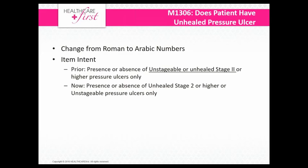As I said, pressure ulcers, they change from Roman to Arabic numbers, and this is M1306. In some of the instances where they say they change the item intent, I really could not find a difference in the meaning. Rather, there was merely a difference in the arrangement of words. So now that item intent reads the presence or absence of unstageable or unhealed stage 2 ulcers or higher pressure ulcers. That was the prior statement. Now the statement is the presence or absence of unhealed stage 2 or higher or unstageable pressure ulcers only. So in comparing the two, as I said, I honestly had trouble figuring out what the difference was other than a reorganization of the words.